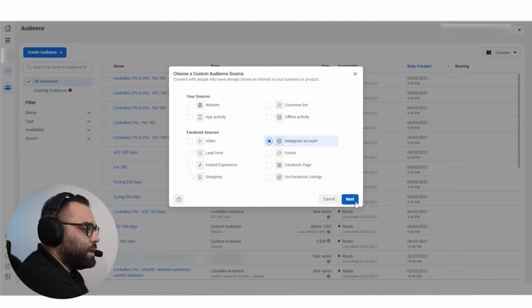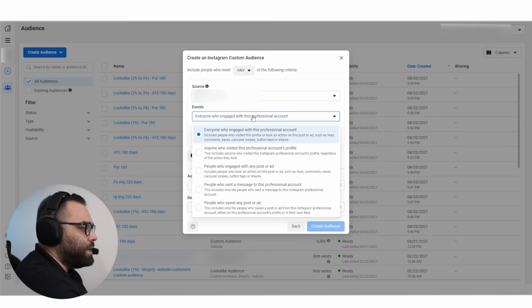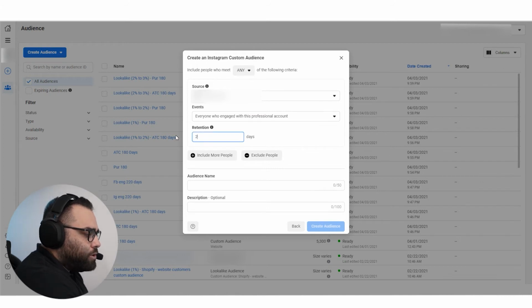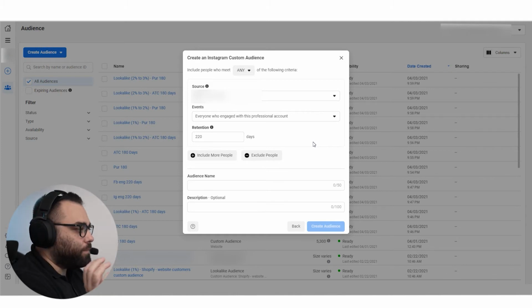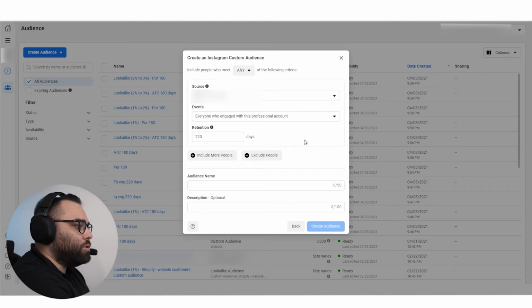And if you don't do this kind of retargeting, you're going to miss them. So the way to do it is to come to your Instagram account in this specific situation. You pick the correct page, and everyone who engages with your professional account, of course, I like to use the number 220. Don't ask me why, I don't know why, but it's working very well for me. Of course, you can go up to 365 days. Here we cannot go up to 180 only, we can go up to 365. I like to use 220.